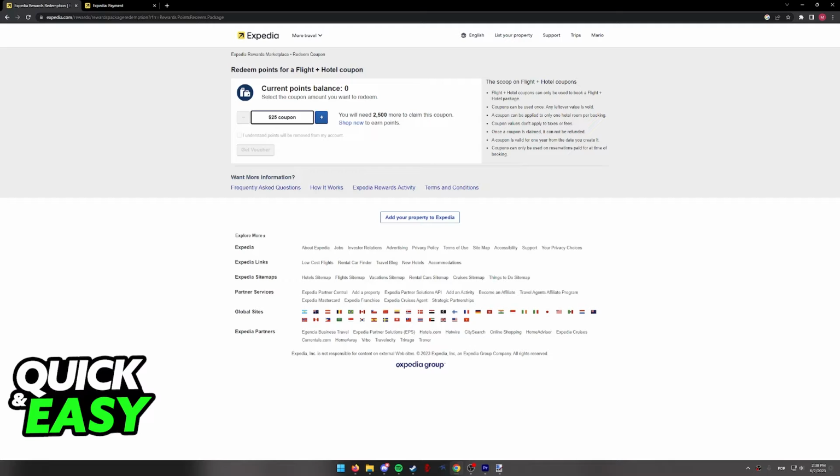As you can see, the bare minimum is a $25 coupon, and you can go all the way up to a $300 coupon. When you select however many points you wish to spend, select Get Voucher over here at the bottom, and you will receive a coupon code. As you can see, I don't have points, so I can't demonstrate this, but you just have to go ahead and select Get Voucher after you select the amount.